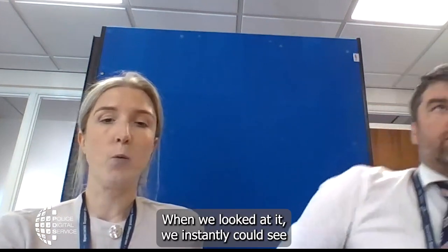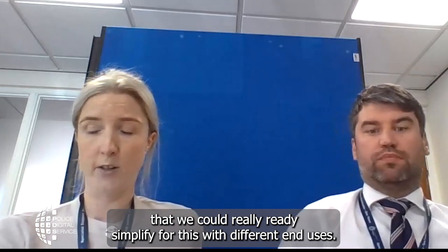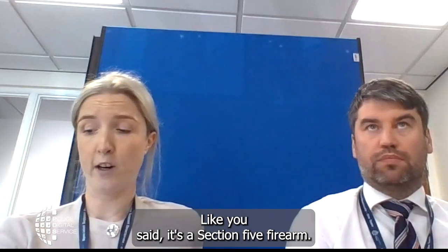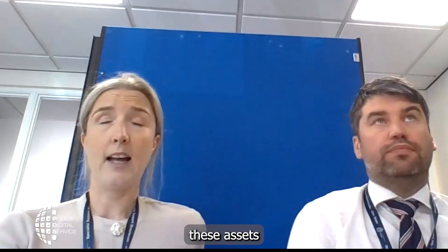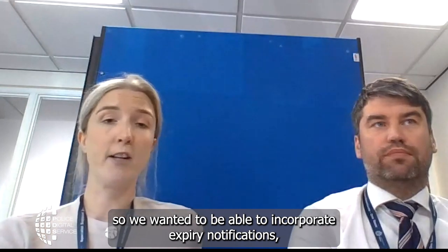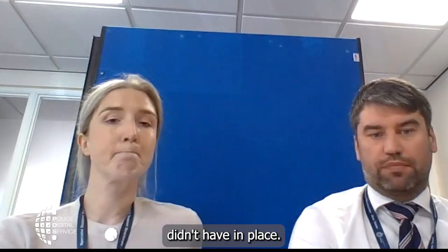When we looked at it, we instantly could see that we could really simplify this for the front end users. And obviously it was important for us to be able to do that. Like you said, it's a Section 5 firearm. We need to be able to track and audit these assets. And as well, you've mentioned that the sprays have an expiry date, so we wanted to be able to incorporate expiry notifications, something that the current legacy system didn't have in place.